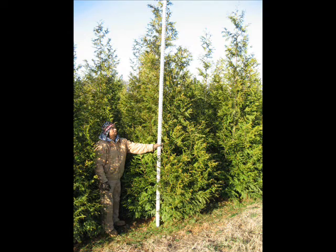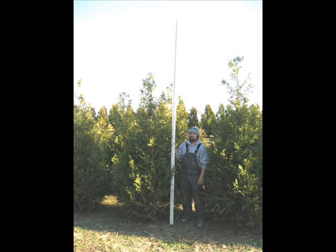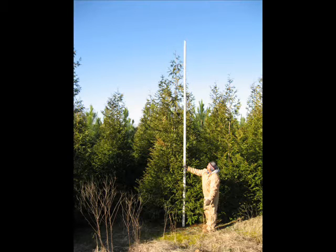The green giant grows upwards to 3 feet a year. It grows in many soil types from zone 5 up to about zone 7 to 8. It can get 15 foot wide by 25 to 40 to 50 foot in height. It's an easy to plant tree.